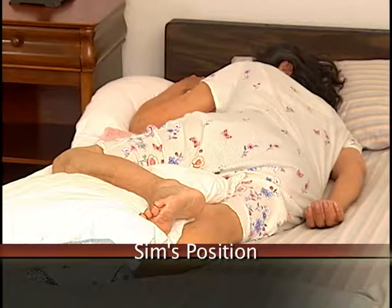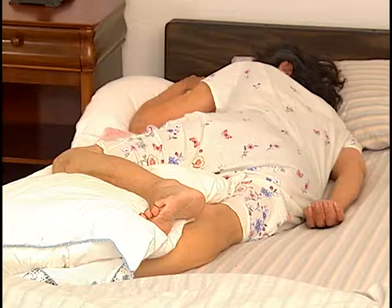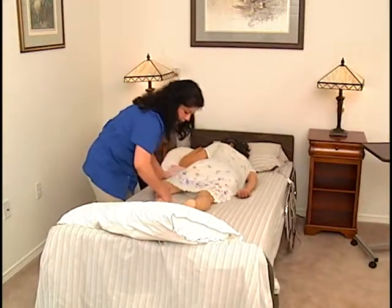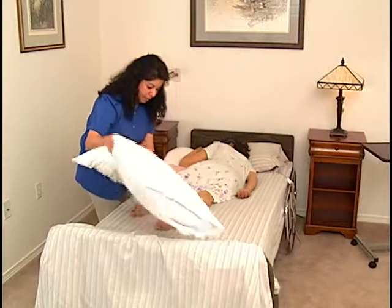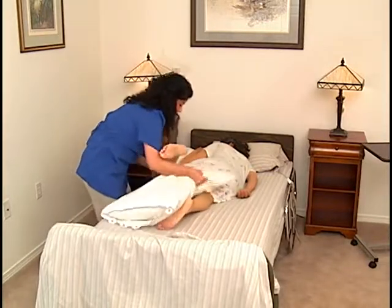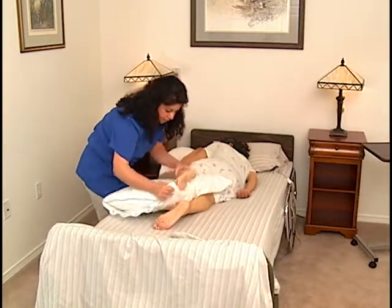Sims' position is a combination of the prone and side-lying position. This position relieves strain and pressure on the lower back. From the prone position, move the upper leg toward the chest. The opposite arm is behind and along the body. A flat pillow or towel can be placed under the knee, ankle, shoulder, or abdomen if this provides added comfort.